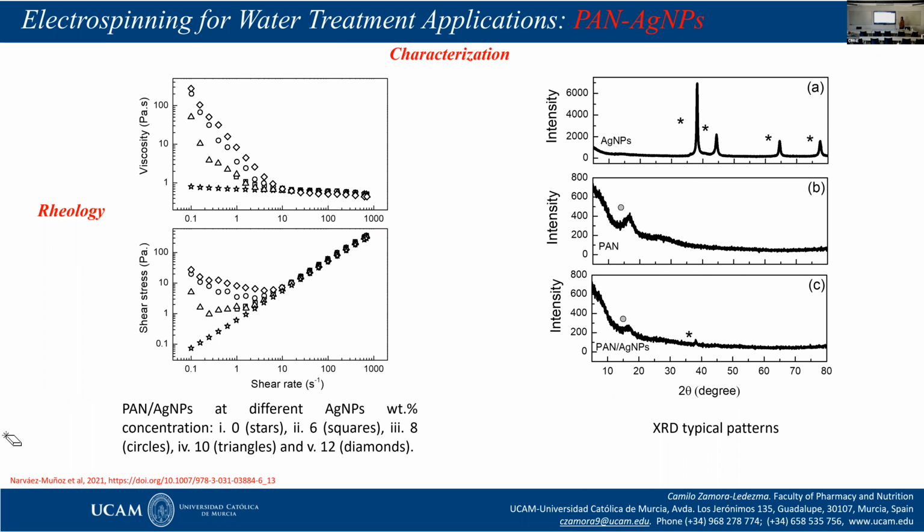It's not very obvious, but here you have the silver nanoparticles with the specific black peaks corresponding to the crystallographic diffraction from the silver nanoparticles. This is the typical diffraction pattern from the polymer. And when you create the composite, the predominant signal comes from the polymer. However, you can identify the main peak for the silver nanoparticles in the diffractogram.